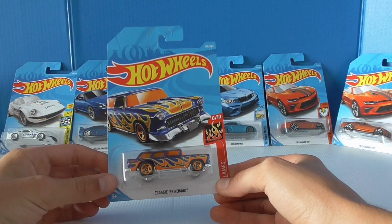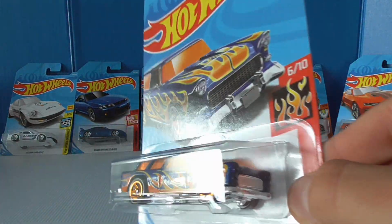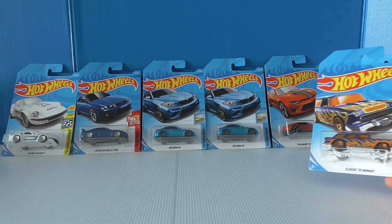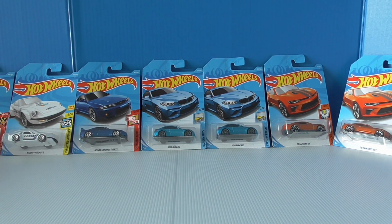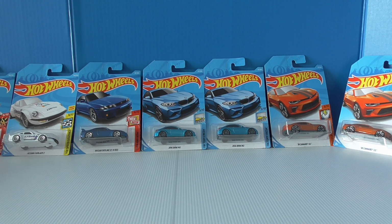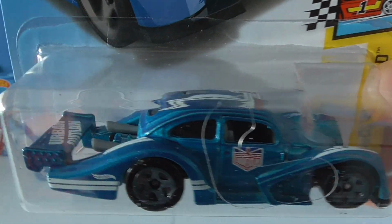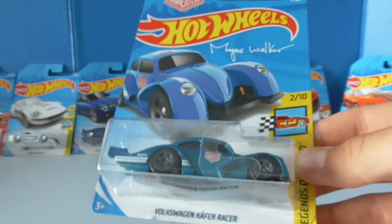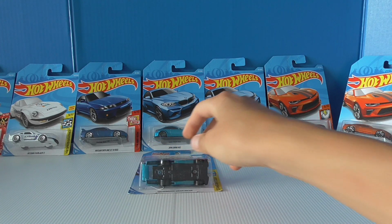Then I got this classic 55 Nomad, which I've been wanting for a while. Quite a while since I've seen other YouTubers unbox this case. So, I'm running out of camera room here. So you can see the edge of the card, so you know it's there. And then, a more interesting piece in this haul, the last piece, a Volkswagen Käfer Racer, as you saw, and it has 2 plastic hanger protectors in there, and also a little bit of paint shrapnel. So that was very interesting to find. So there we go, I'll just put that there.